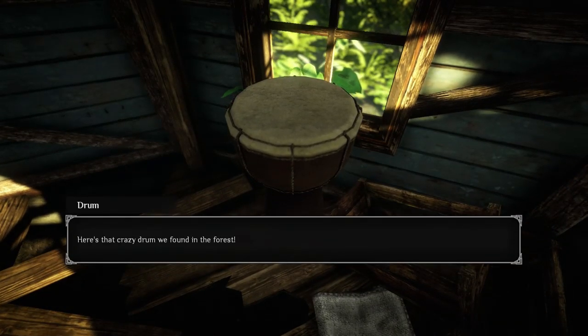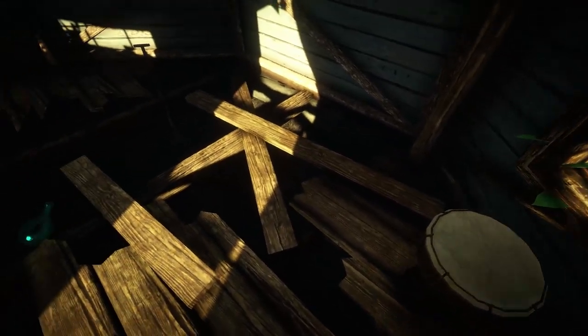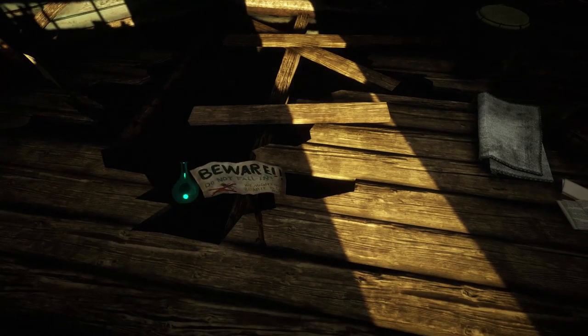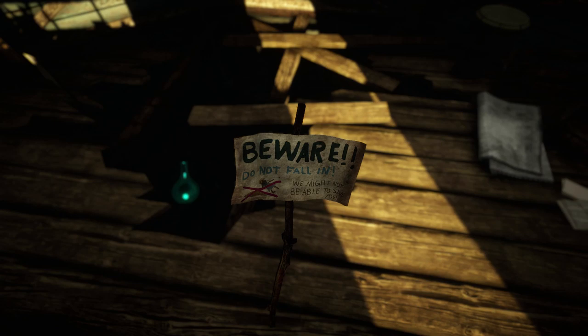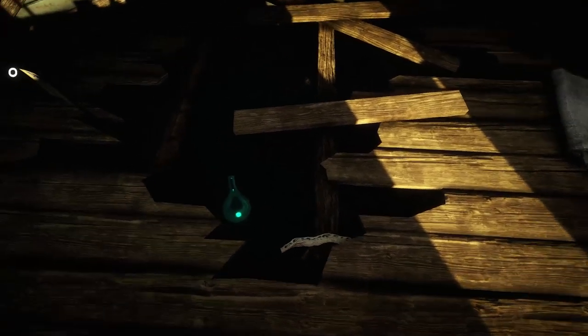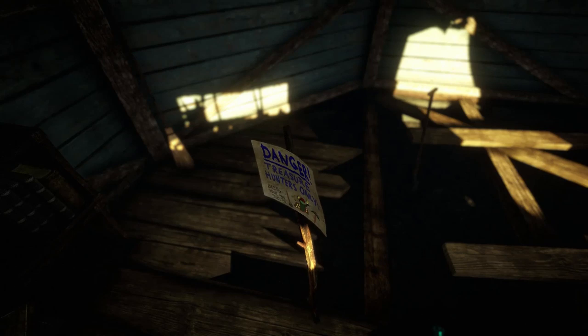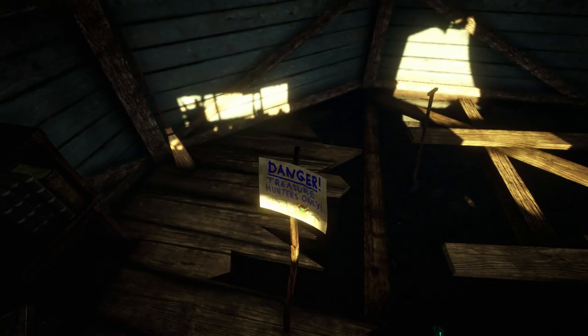Here's that crazy drum we found in the forest. Beware, do not fall in. We might not be able to save you. Oh, that's cool. So they would dig up or bury treasures. That's cool. What's this one say? Danger, treasure hunters only. Bring your own tools. Gold. That's cute.